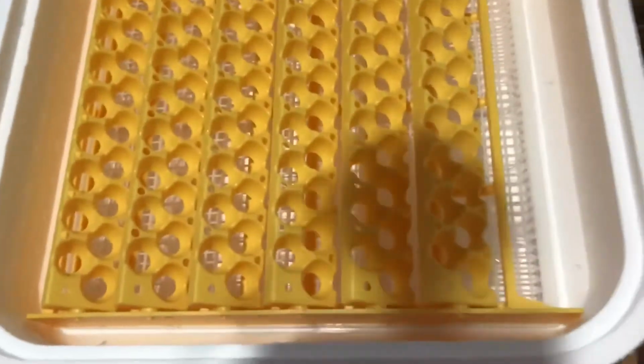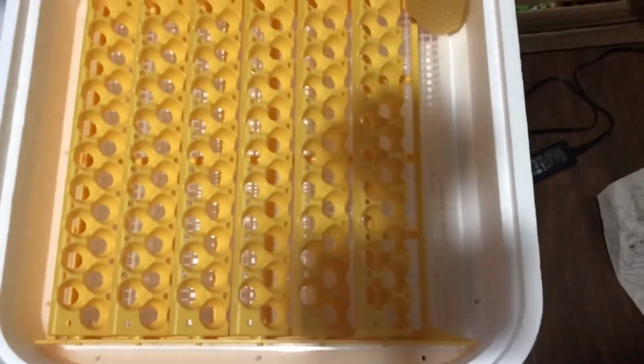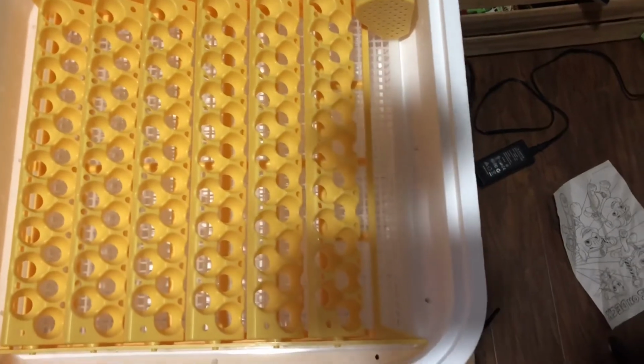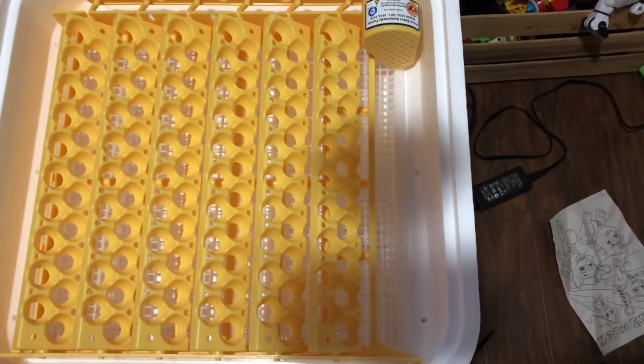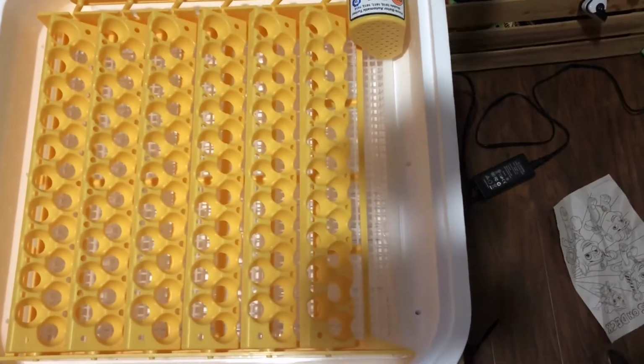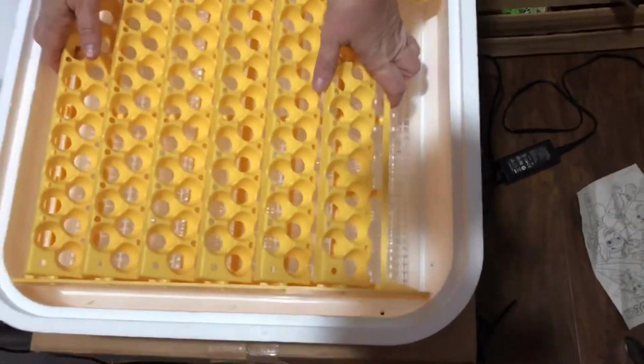Okay, this is the rotator, the turner. The turner is not moving. You can't hardly see it move with the naked eye anyway. We don't even have it plugged in because there's no eggs in it. It's just senseless to have it move. For right now, for the time being, we're going to take it out so that we can show you a couple things. We're going to set it just right here on top of the lid.